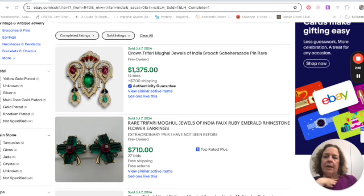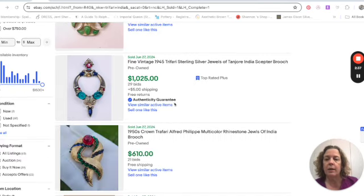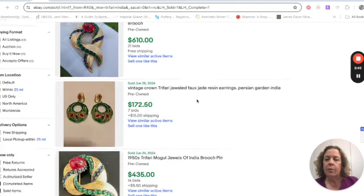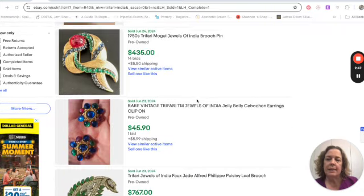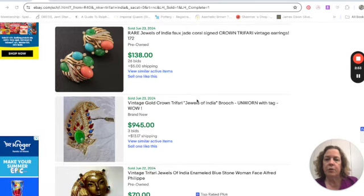He had used to work at Cartier. And so he was bringing that expertise and making costume jewelry that looked like fine jewelry. So the pieces that are part of this Jewels of India line can be very, very high quality looking. This one sold for $1,025, and you can see it's from 1945. One of the reasons people can put dates on this is because designs were patented by Trifari.